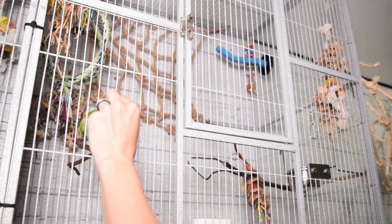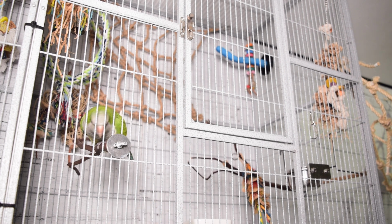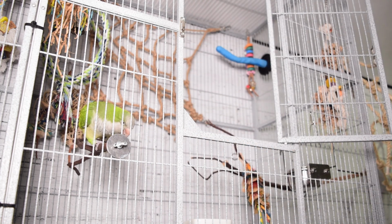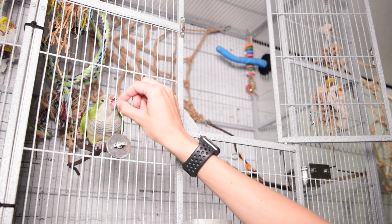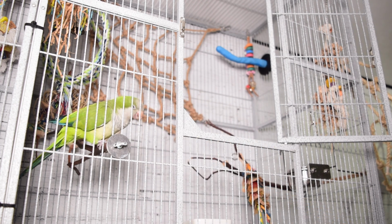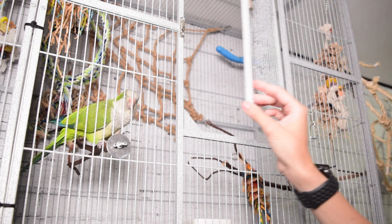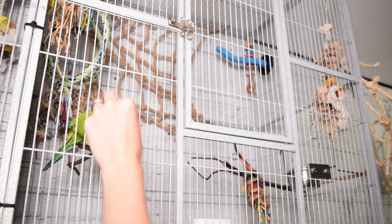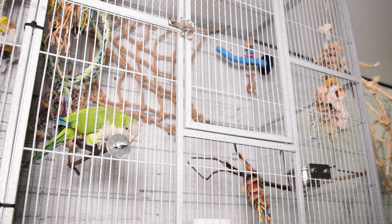Again, every single time I move the lock or I move the door, I'm going to give them a little treat and open the door right back up. If your bird does suddenly panic and does suddenly feel like they're trapped, open the door back up. Do not hold the door shut and wait for them to calm down before opening it. Just open the door and let them out. You want them to understand that they're not going to be trapped in here, that they are safe, and that they still have agency over the situation.